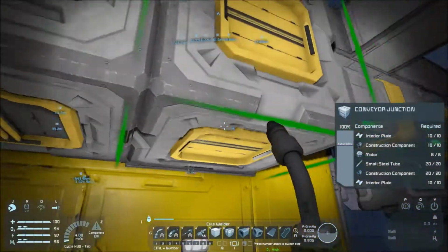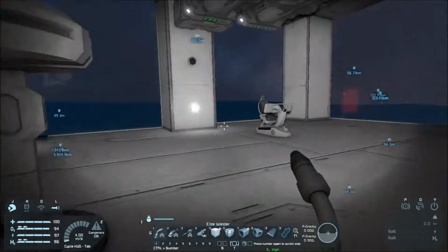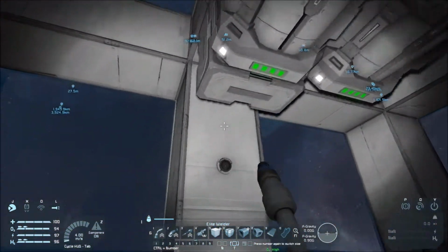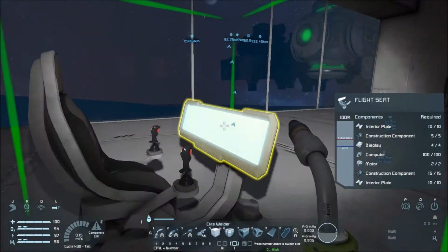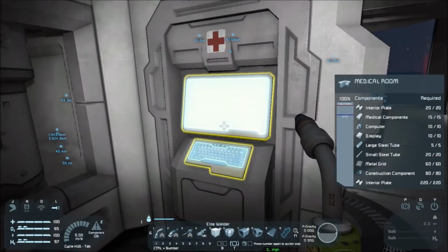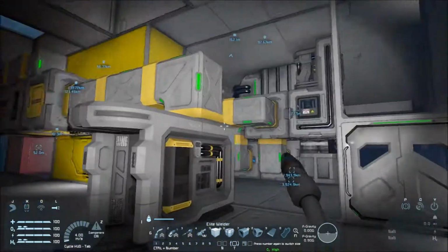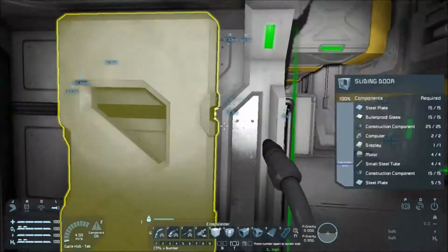One oxygen generator, conveyor junction, medical room, lots of oxygen tanks because I overbuilt it. There's a vent here where I can actually take off my helmet. There's a flight seat to do your energy thing. This works with everything. So my oxygen, hydrogen, energy, and health all go up from this because it's all hooked up.